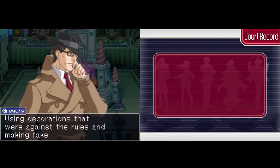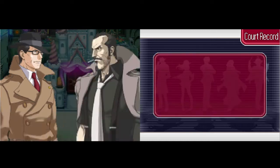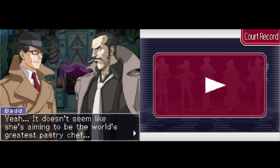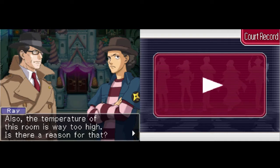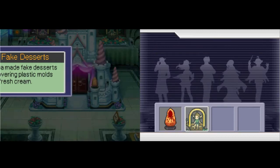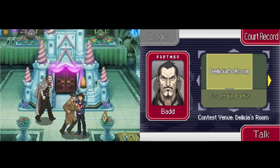Using decorations that were against the rules and making fake desserts. A lot of Delicia's actions seem suspicious. Yeah, it doesn't seem like she's aiming to be the world's greatest pastry chef. Also, the temperature in this room is way too high. Is there a reason for that? I don't think she knows what's going on. Fake desserts. I wonder. I think we should ask Delicia directly. Come here.